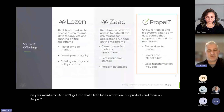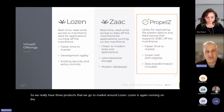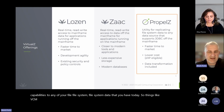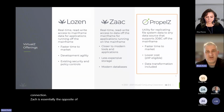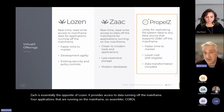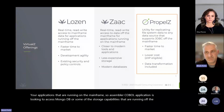We really have three products that we go to market around. Lozen is running on the mainframe and provides access to applications running off the mainframe, with full read-write capabilities to any of your file system data that you have today. So things like VSAM, QSAM, Lozen provides full read-write access through APIs or through direct NFS connection. ZAC is essentially the opposite of Lozen. It provides access to data running off the mainframe to your applications that are running on the mainframe. So assembler or COBOL applications looking to access MongoDB or some of the storage capabilities that are running off the mainframe, ZAC provides that access.